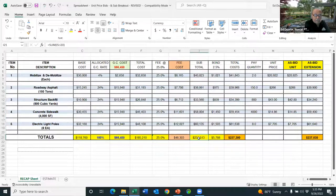So now my running total is at 231. But I'm not done, because I'm a prime and this is a public works job and they want a bond. And you add the bond cost at the very end. So I put a bond of 2.5%, just as an example. So 2.5% times this equals $1,000, equals 975, and so forth. So my total bond premium is $5,788. Not a big job, all right?